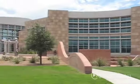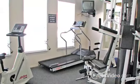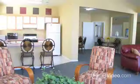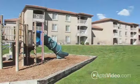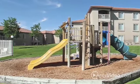Shoot some hoops at our basketball court. Take a dip in our inviting pool. Play with your kids at the playground. Work out in our fitness center or have a family gathering in our club room. Westpark has everything you need to ensure that you always feel at home.